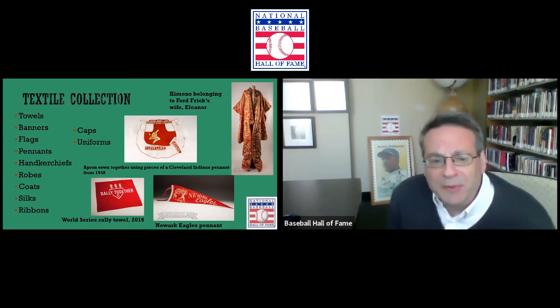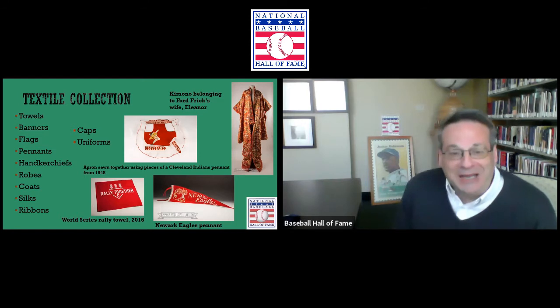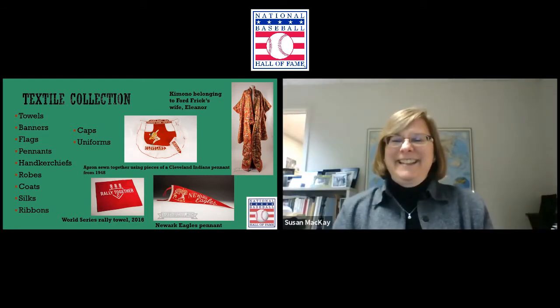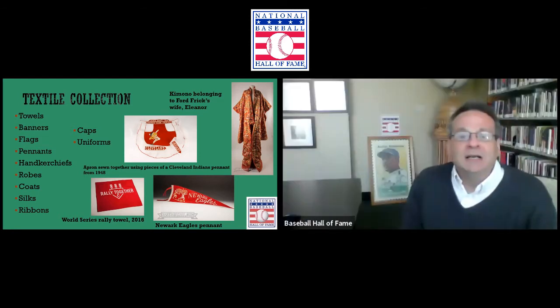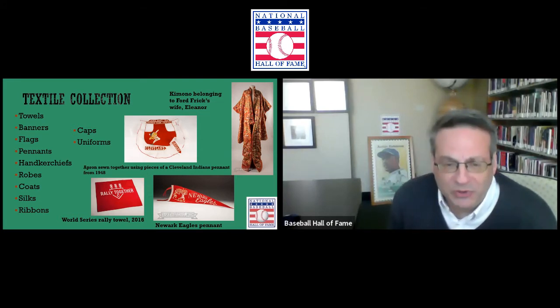Sue, let's move from the pennant to what we see on the lower left. At first glance, I thought it was a base because it's laid out so beautifully and so flat. But it's not a base. It's actually a rally towel from 2016.